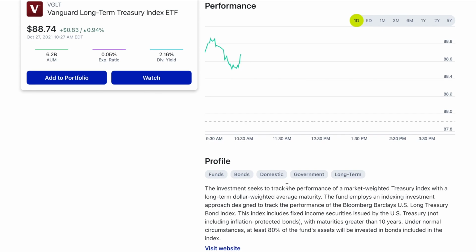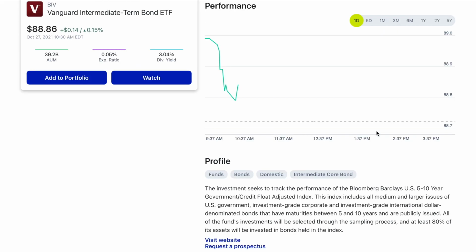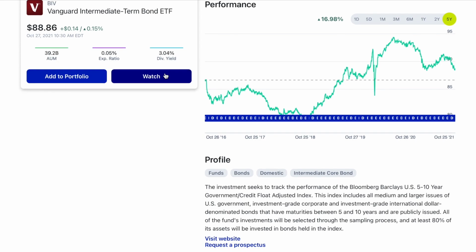Also, 15% is allocated to intermediate term bonds, BIV is the ticker symbol. These mature in 5 to 10 years or more and pay a 3.05% dividend yield with an expense ratio of 0.05%.